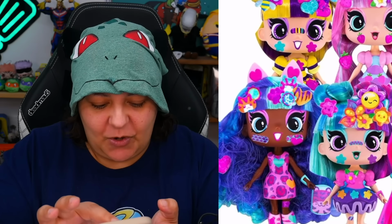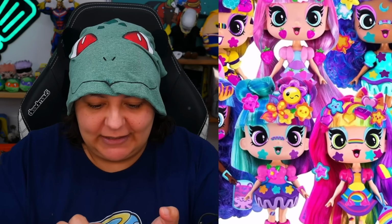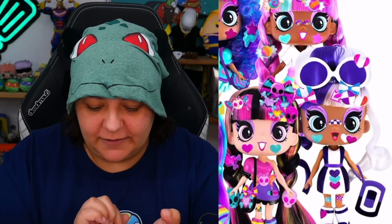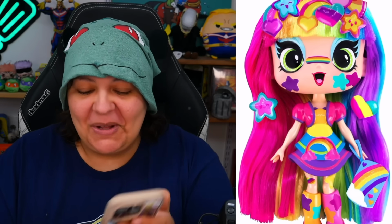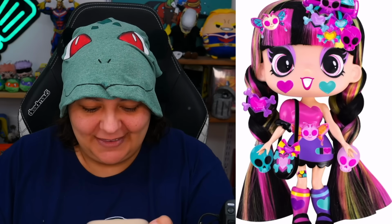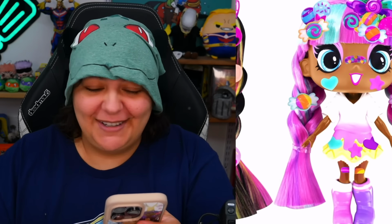But basically, these are all the ones that we should be able to get, and they really are all absolutely adorable with different kinds of hairstyles and accessories. So I'm hoping for the uniqueness factor here. This one's really cute. I love this rainbow aesthetic. It's way too adorable. I love the galaxy theme of that one. This one's kind of like lolly goth style. And this one's just kind of like pop art and candy. So I'm curious to see which one we're going to get.